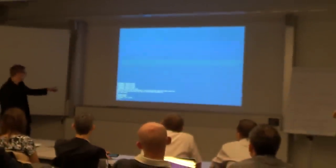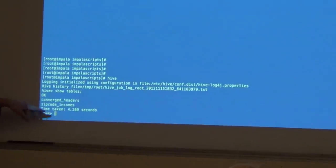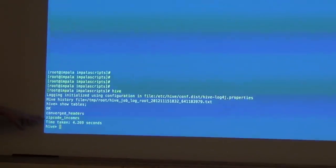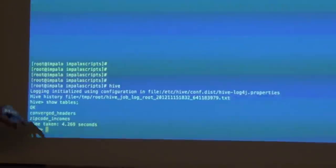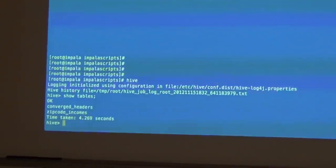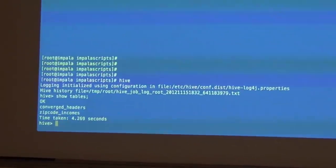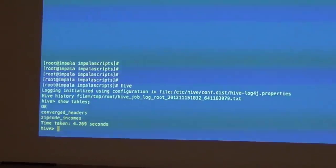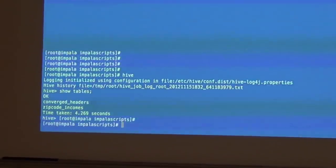So I've got a couple of tables, but the one that's interesting for this demo, I guess you can't read this, it's quite small, is a table called zip code incomes, and basically it's just a small data set which lists all of the zip codes in the states with an average income. I apologise if the text is not there.